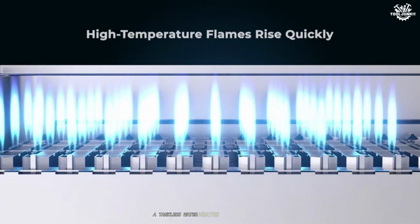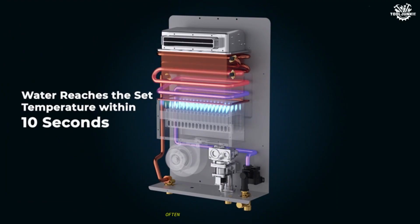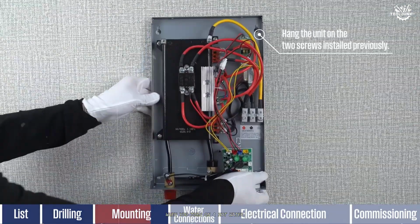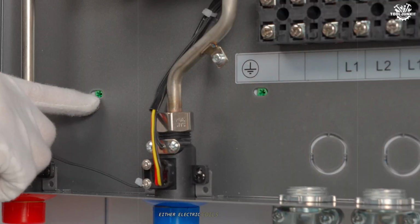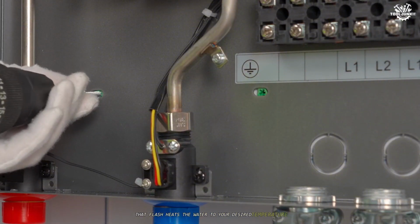A tankless water heater, on the other hand, is all about instant gratification. Often called an on-demand heater, it does exactly what the name implies. When you turn on a hot water tap, cold water flows into the unit, where it passes over a powerful heating element, either electric coils or a gas burner, that flash heats the water to your desired temperature.